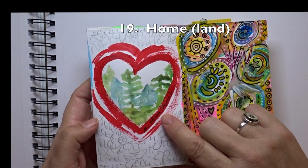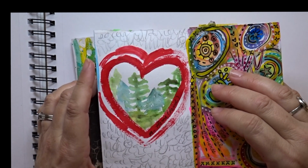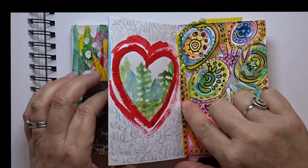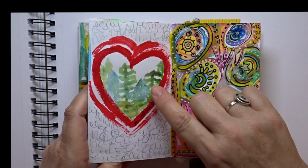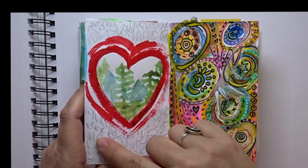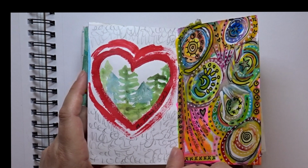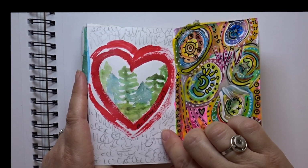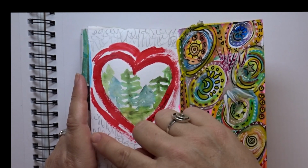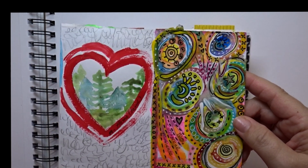Day 19 was home or homeland. I'm from Minnesota, a long way away from the Sonoran Desert. Forest and lush trees was really my childhood and growing up memories. So I did a loose watercolor in there, a heavy body acrylic heart around it, and some personal journaling that I might not necessarily be able to read afterwards with pencil in the background, but it had some things that I was thinking about, some responses to the prompt, and the energy, the meaning of my words are there, even if they're not able to be read afterwards.